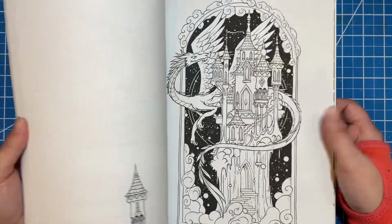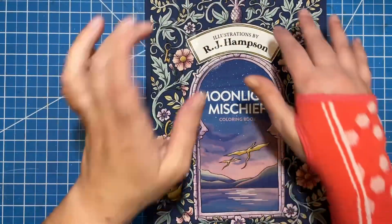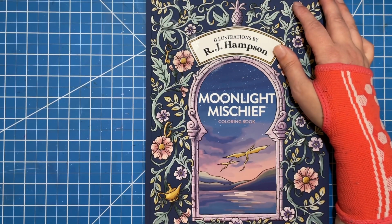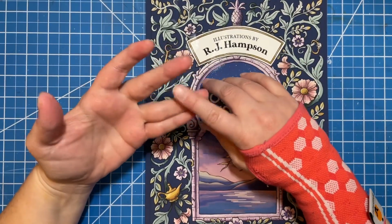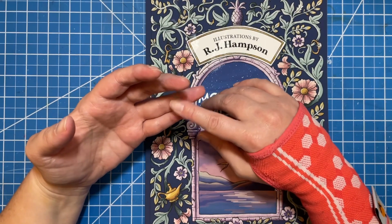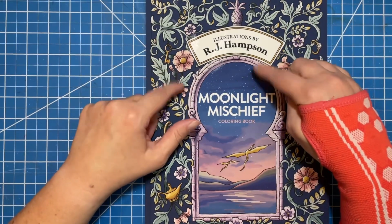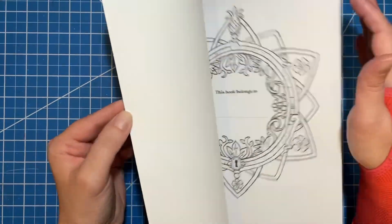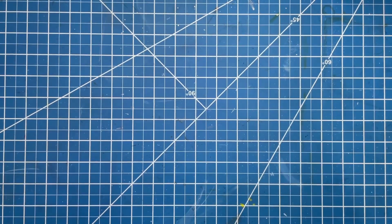Even though I've not colored very many pages in his books, I feel like he's just an automatic buy for most of his stuff because I like it. So I don't have a couple of his house books that were released early on in his publishing career, and then I don't have the Mr. Froggerty, I think is what his name is. I don't have that one either, but I have the majority of the other ones.